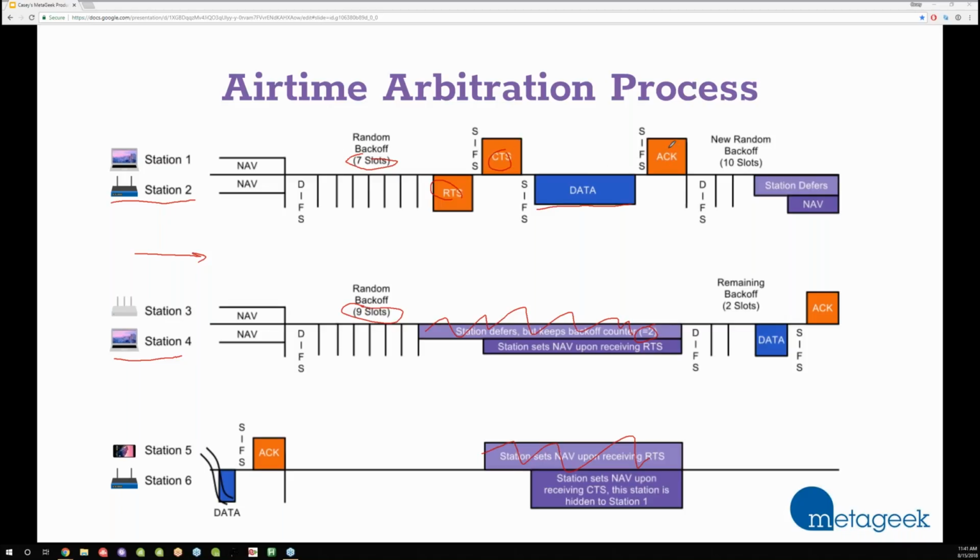And then once it's done with its conversation, station 4 finishes its remaining 2 slots because it originally rolled a 9. So now this one gets its turn to talk, and this is constantly happening thousands of times a second. Devices are just rolling the dice, deciding who gets to talk first, and then whoever wins that dice toss will back off. There are a lot more details to this, but it's pretty fascinating when I learned that this is what's happening on a network, because Wi-Fi is half duplex.